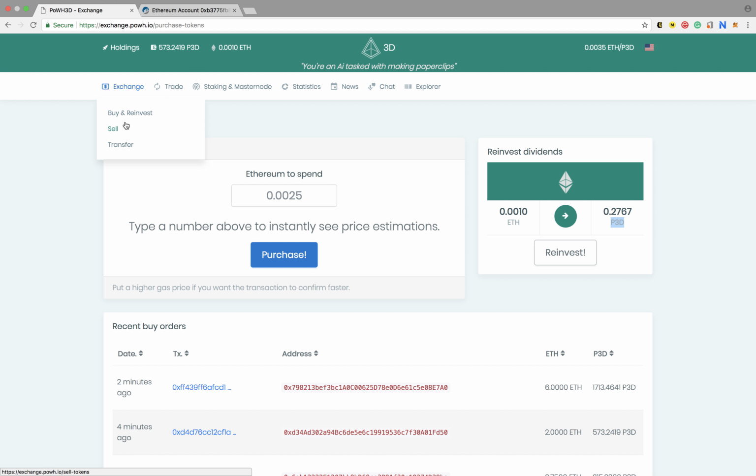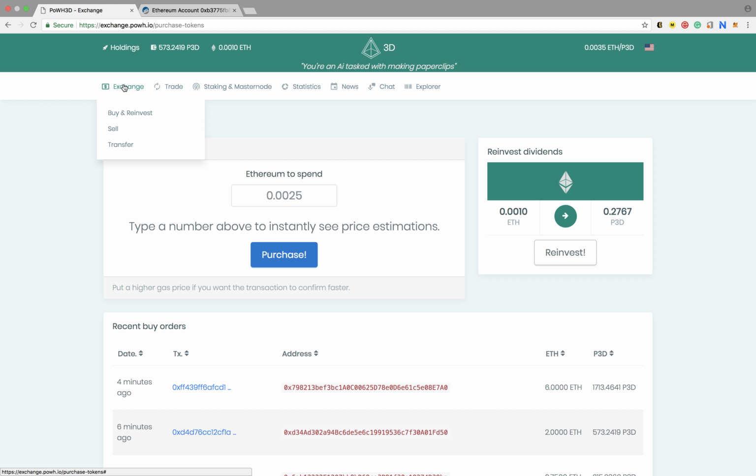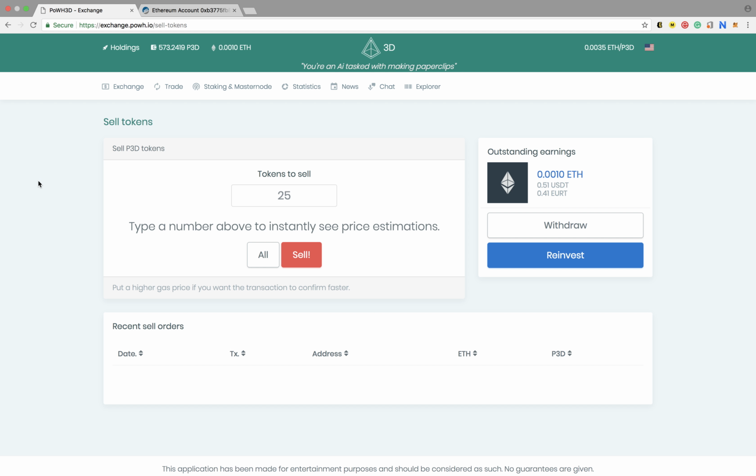And what else? Trade, they are still working on some things. So here's another thing, how we can sell those tokens. Right now I have 573 tokens, right? Once I click on sell, I can enter 573.2419, which is going to give me 1.6296, and the price for the P3D token right now is 0.0035 Ethereum per token. So this is the Ethereum money I'm going to get from my 573 tokens once I sell them.